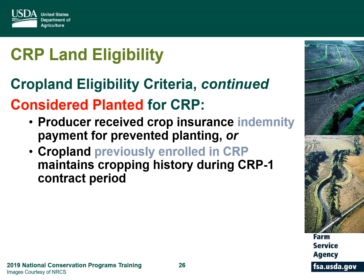Considered planted for CRP also includes land that the producer received crop insurance indemnity payments for prevented planting, or if that cropland previously enrolled in CRP maintains cropping history during the contract period.